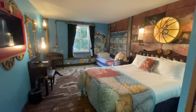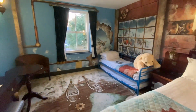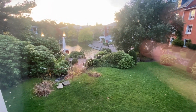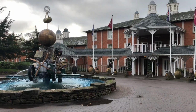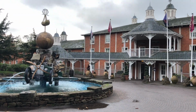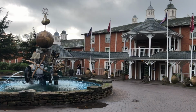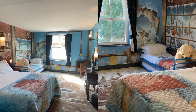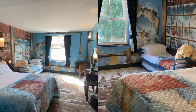Pour yourself a glass of Ribena and snuggle up to a loved one as we take a tour of the Arctic Explorer rooms at the Alton Towers Hotel, obviously located next to the popular Staffordshire theme park. This video was filmed over 2 stays, which is why in some of the shots the bed may appear on the other wall. It's not magic, it's editing, sorry guys.